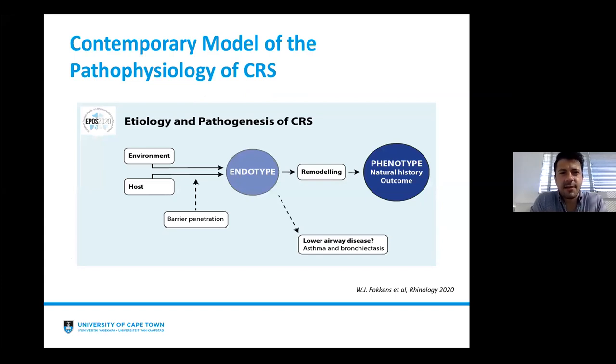And so in the last 10 years, there's been a lot of research on inflammatory pathways and host immune systems. Now we finally have a contemporary model for the pathophysiology of chronic rhinosinusitis, and this diagram is taken from the EPOS 2020 guidelines. Essentially, we now know that the sinuses are not sterile and are in fact colonized at birth by various pathogens and viruses. There's an interaction between your mucosa in the paranasal sinuses, your host immune system, and the external environment, and a balance is played out.